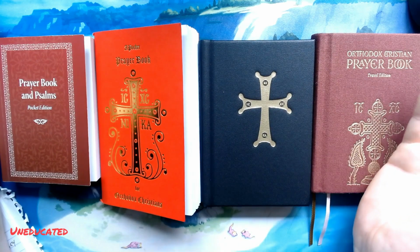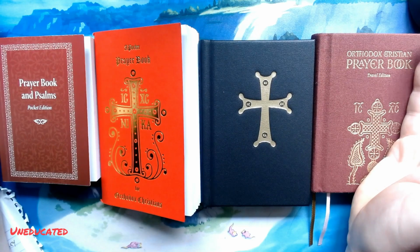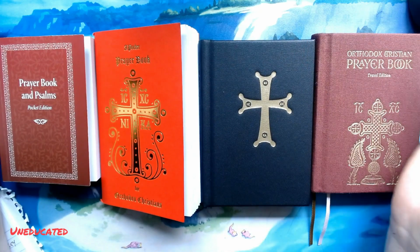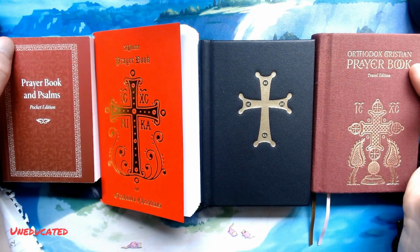Of all of these, the Orthodox Christian Prayer Book Travel Edition has the smallest typeset at only 8 points. But they are all still extremely readable. Now, in the case of the Prayer Book and Psalms Pocket Edition and Orthodox Christian Prayer Book Travel Edition, there are full-size editions of these. So if you're using them as your main prayer book, I would recommend going out and just getting the original. If you're on the go, then these are the ones to go with.